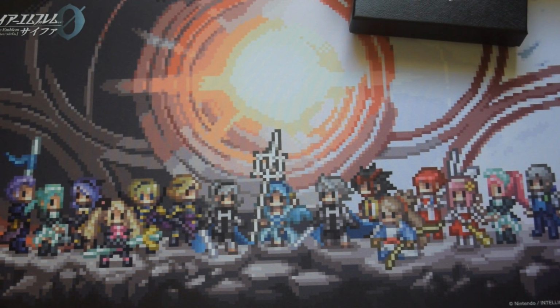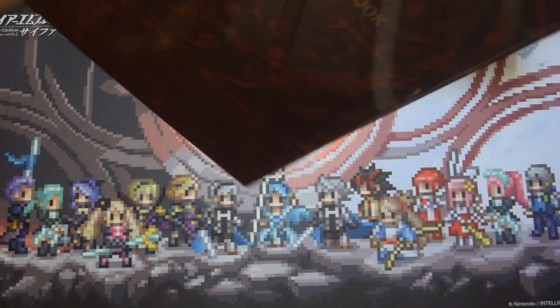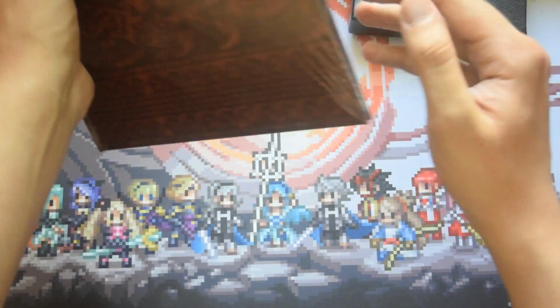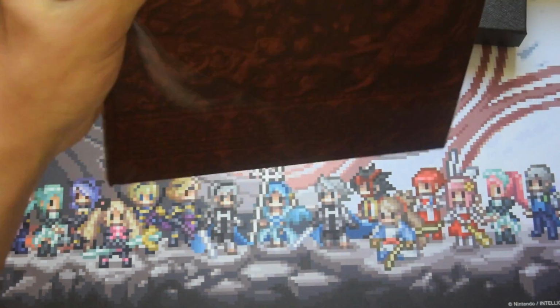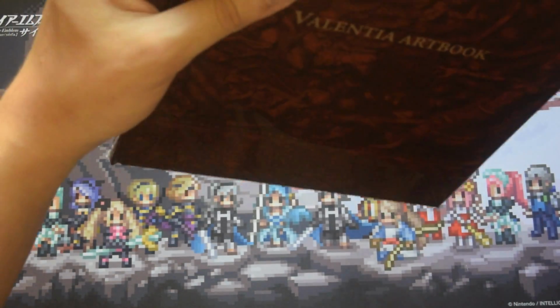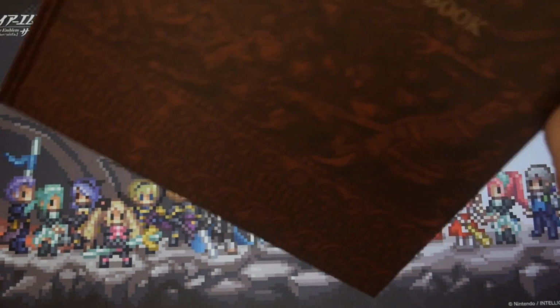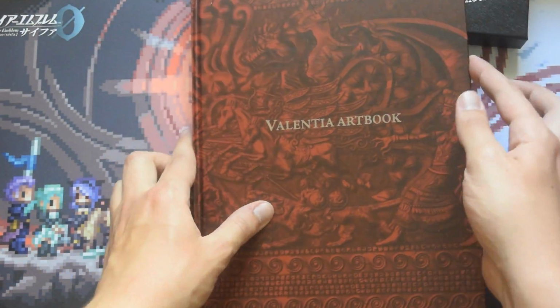And the next thing that we have is the thing that takes up the longest space, which is the Valentia art book. So it is sealed, but I am going to open it up because I do want to see the art inside. There's some things that you actually want to open up. So let's take a look inside. Okay, nothing too exciting here.